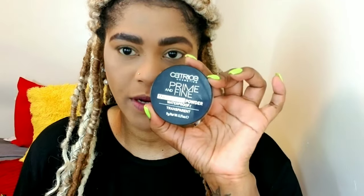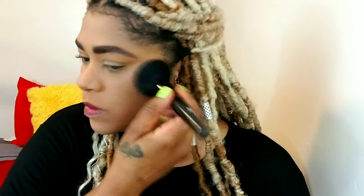Now that I have that base, I am going to use one more powder. And I'm gonna use a mattifying powder. It's Prime and Fine Mattifying Waterproof Transparent Powder from the brand Catrice. It looks like this, and trust me, it is very, very transparent. It does not come off as anything on your face. So I'm using a powder brush, tap off the excess, and I'm just gonna lightly go over my face with that. Focus a lot on my chin and the areas where I get really, really oily. It's mostly the center of my face. Like so.